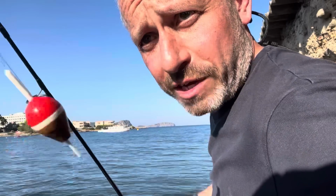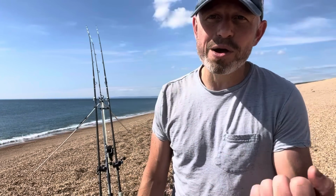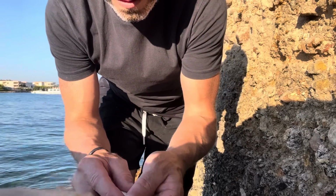I did take a rod with me, and it wasn't until the last day I had about 45 minutes on the rocks with my little travel rod and a bread roll I pilfered from the restaurant the day before. Had a little dabble with a float, and managed to wangle out a bream, which jumped out of my hand before I could get it on camera, and a little mullet about this big, which was pretty lively as well, and that jumped out of my hand as well.